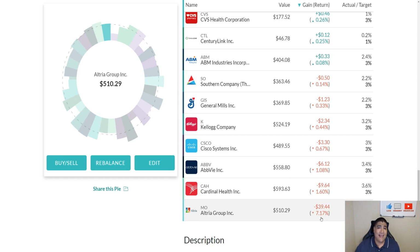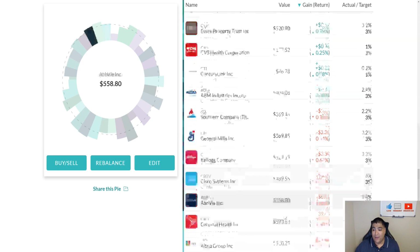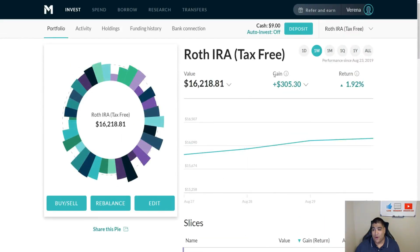I would expect that to be pretty positive news, but instead, Altria is getting slaughtered, down 7.17% there in a single week. So that is the worst performer there. If it wasn't for Altria, we'll say that the portfolio would be pretty nicely higher on the week. But overall, I am so happy with the performance.